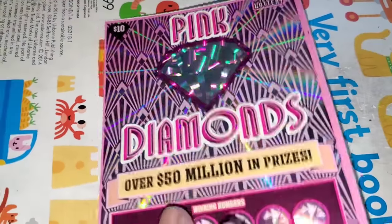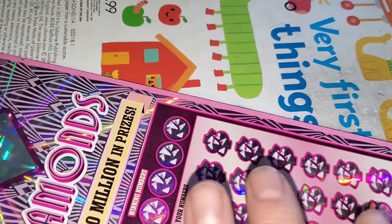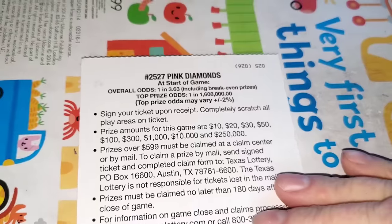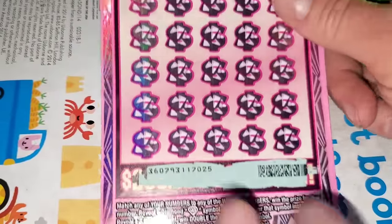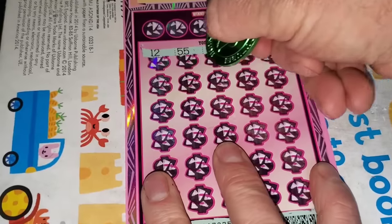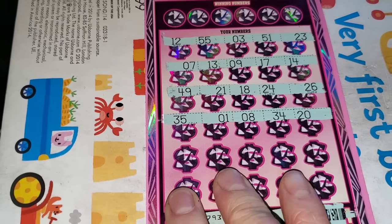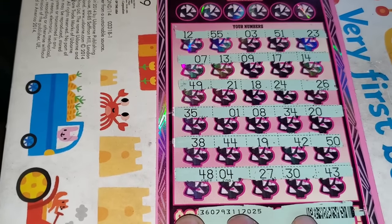Let's go to pink diamonds. Ticket 25. Back-to-back wins. All right, here we go. Odds, 1 in 3.63. We're looking for a diamond to win, 2X or 5X. Good things happen. Let's see if we can find some symbols. Did a whole pack of these. Found that 5X a couple times. Not today, though.